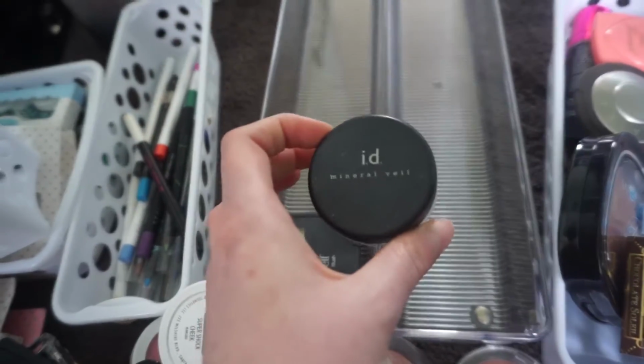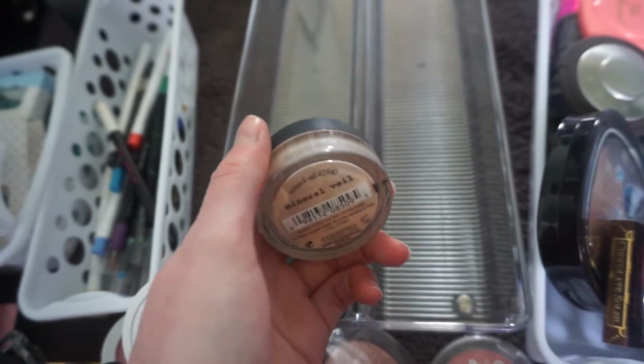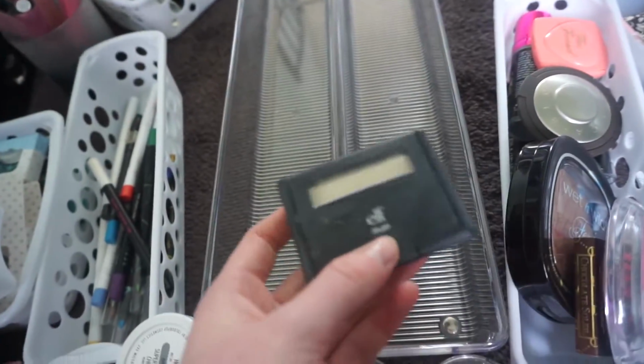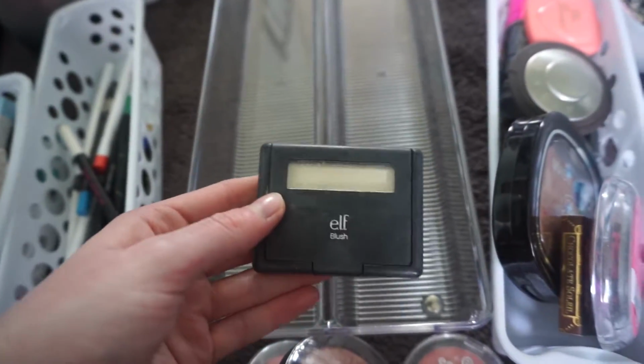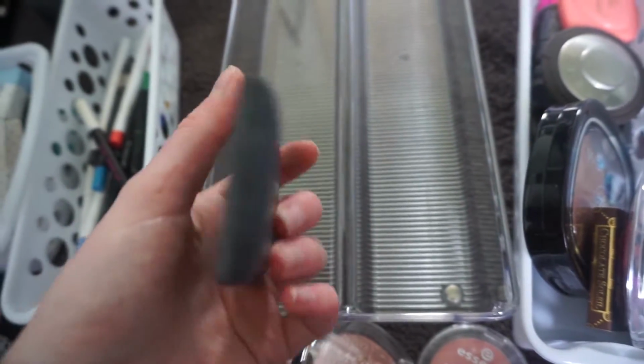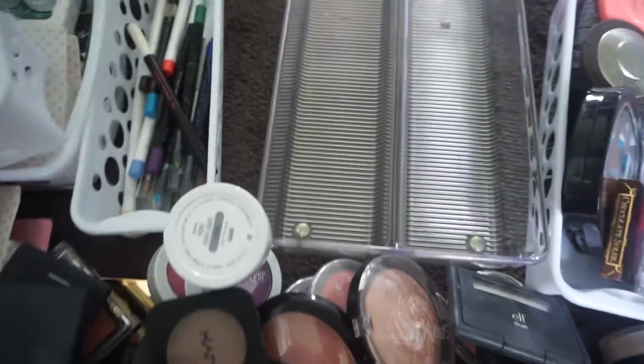Have a little mineral veil here from Bare Minerals. I'm going to keep this. Don't use it very much, but it is actually really nice and is good at hiding pores and stuff. Really good for that. And then an e.l.f. blush, or actually kind of a highlighter in Got a Glow. It's quite yellow toned, but it is a nice highlight for a yellow toned highlight, and it's only like $3. So I didn't get rid of anything there.